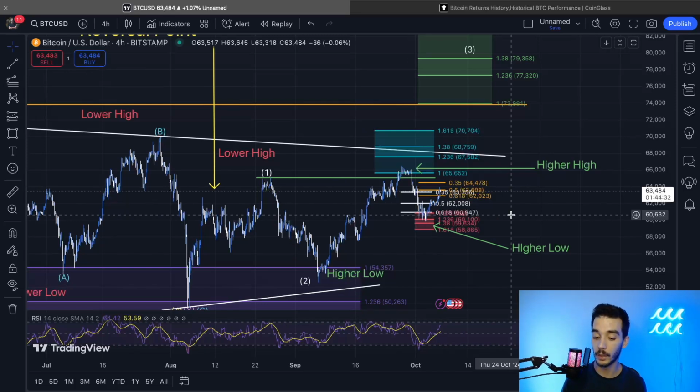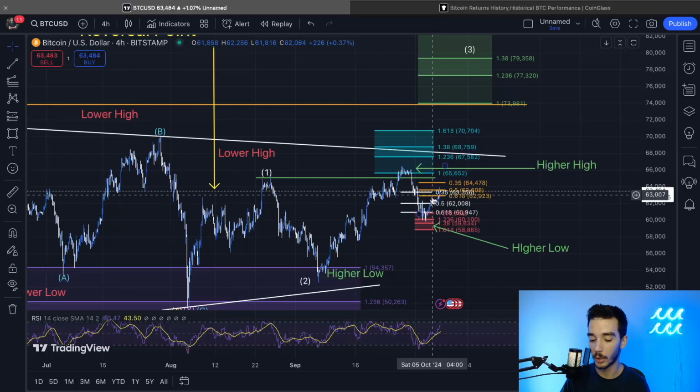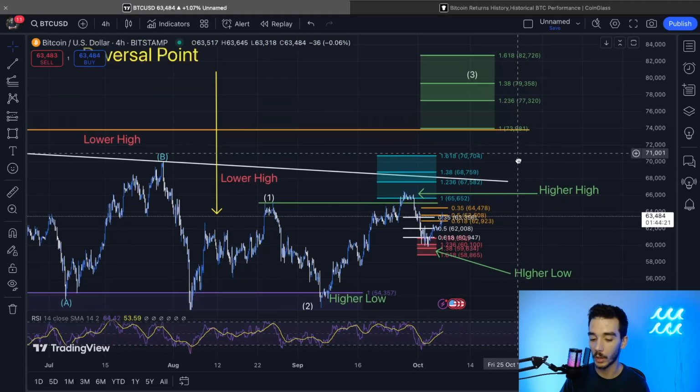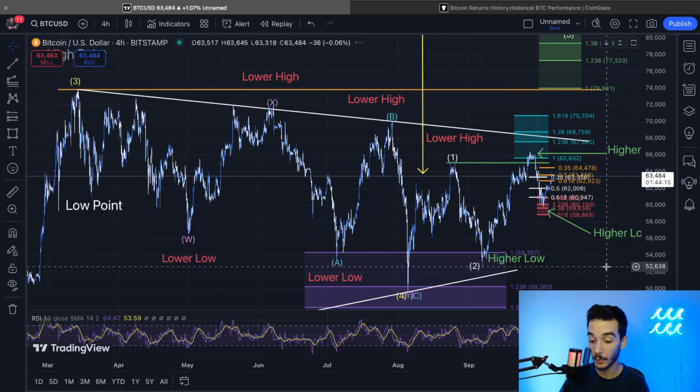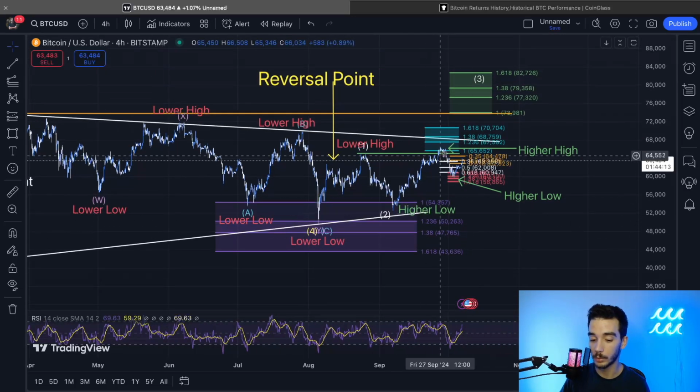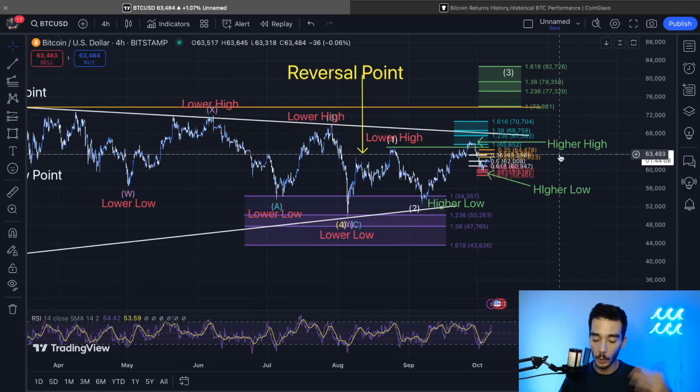But the reason I plan on doing this is because I truly believe that we are working our way up higher, and this price is going to have its fluctuations, but it's going to work its way up towards this green bullish area right up here. So this might just be the market tricking us, or it might be giving us a hint of higher prices. We will see, and I will keep you guys updated on that.